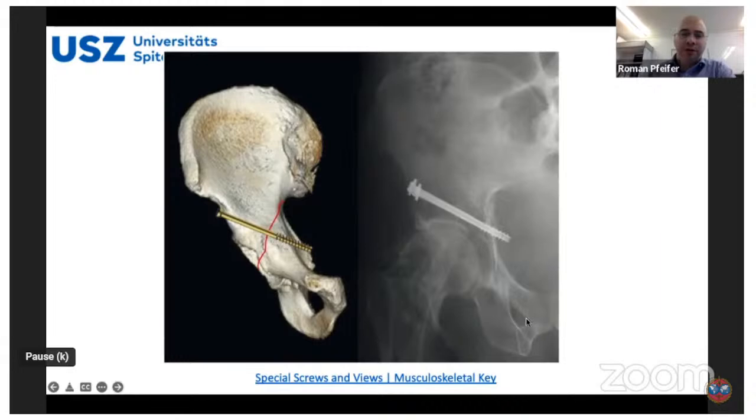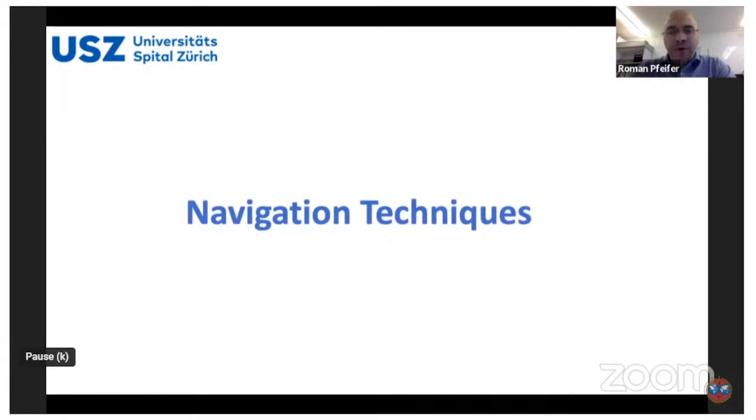However, in some situations, you probably agree, if you have patients who are very obese, who have several pathologies like pathological fractures, very difficult dislocations or abnormalities, then standard views are very difficult. Even if you use it very often, you have difficulties placing your screws. That's why in our hospital we have established different navigation techniques.